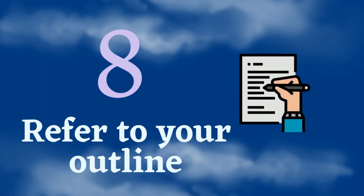Number 8, refer to your outline. Now, assuming you created an outline and you're not a pantser, before you began the journey with your memoir, you should be making regular revisits to your outline as you're drafting to make sure that you're staying on track. Now, that doesn't mean that you can't go deeper or you can't change your direction. But if you change your direction, you just want to make sure that it still makes sense, that it's still the same journey, the same project, the same story you want to tell. If you change it, just go back to your outline and make the one sentence change there as well, so that it stays in sync with your manuscript.